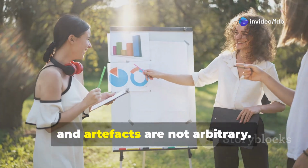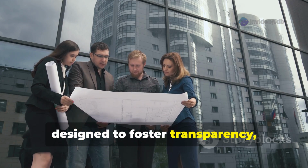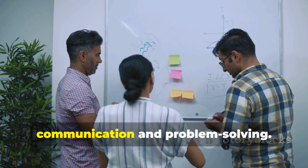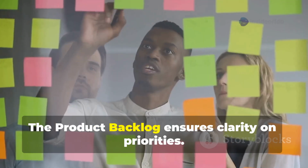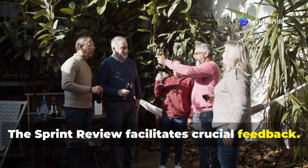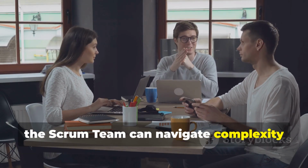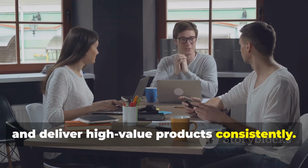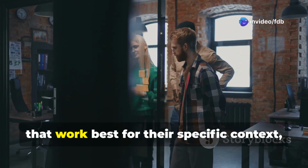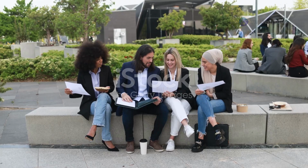These roles, events, and artifacts are not arbitrary. Each element serves a specific purpose designed to foster transparency, inspection, and adaptation. For instance, the daily Scrum promotes quick communication and problem solving. The product backlog ensures clarity on priorities. The sprint review facilitates crucial feedback. When these components work together effectively, the Scrum team can navigate complexity and deliver high-value products consistently. The framework is deliberately incomplete, allowing teams to fill in the practices that work best for their specific context, encouraging continuous learning and improvement.